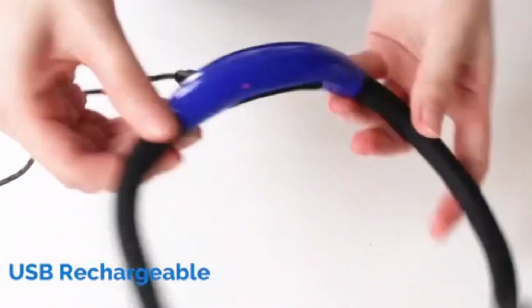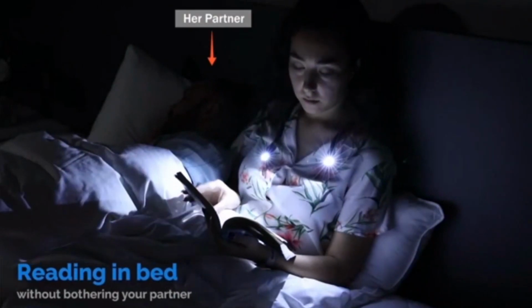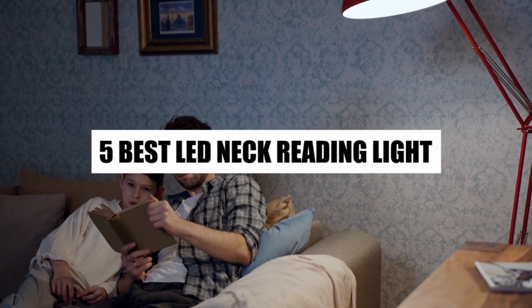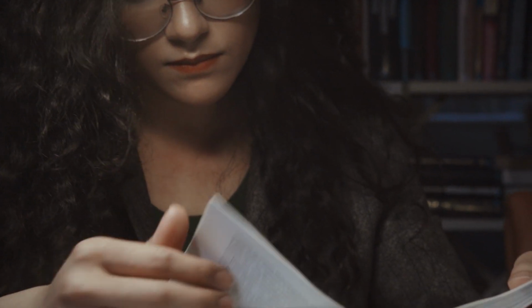Reading is a beloved pastime, but it can be difficult to find the right lighting for comfortable reading, especially in dim or low light settings. That's where neck reading lights come in handy. In this video, we'll be discussing the top 5 neck reading lights on the market, their features, good and bad sides, and how they can enhance your reading experience.